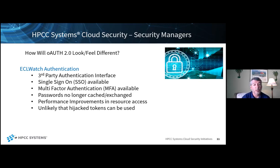Multi-factor authentication, we all know about that, texting a code to your phone or whatever. And as I said, passwords will no longer be cached and exchanged. It's all token-based. And that's the whole key takeaway from this, that it's token-based. Things are going to be faster because you only have to request the token once. And these tokens, I won't say impossible, but they can't really be hijacked and reused. So it's going to be much, much, much more secure.